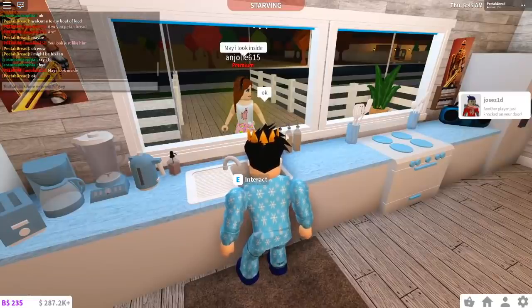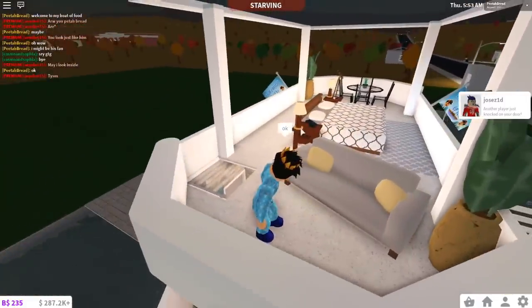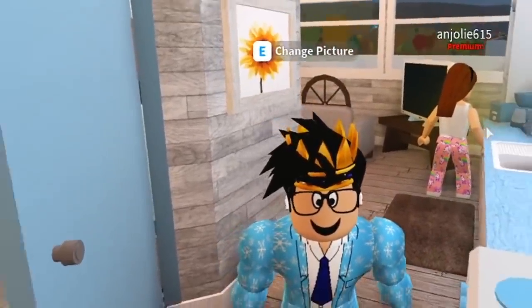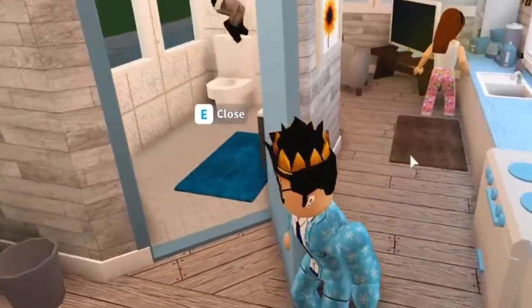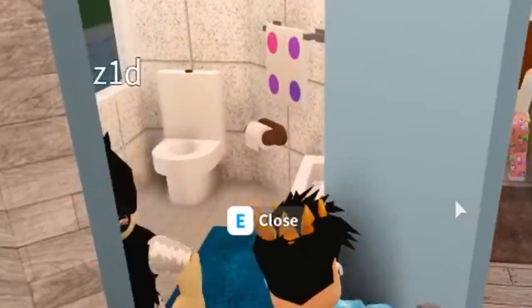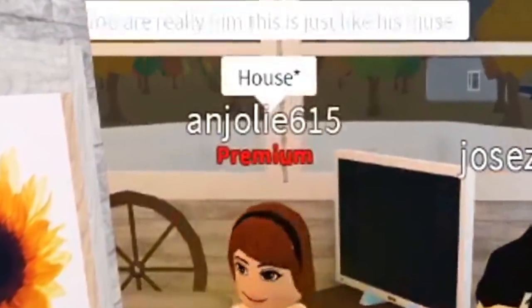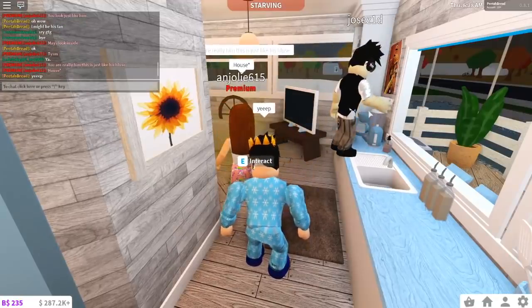Okay, jump in through the window. I guess people want to take a look. I don't know what these people are doing. This girl stinks, and the guy's taking a shower. I mean, he just fell into the water, so... Yep, gotta clean up. You are really him! This is just like his house. Yep, you found me.